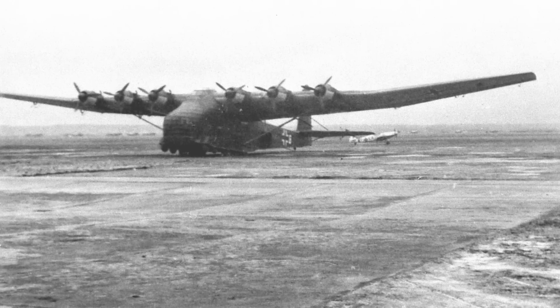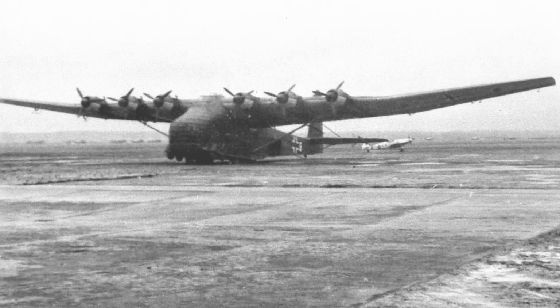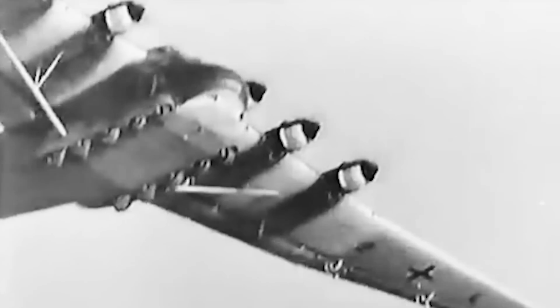The story of the Me-323 Gigant is one of ambition, innovation, and ultimately, limitations. Born from the need to support grand strategies of conquest, it ended its days trying desperately to stave off defeat.